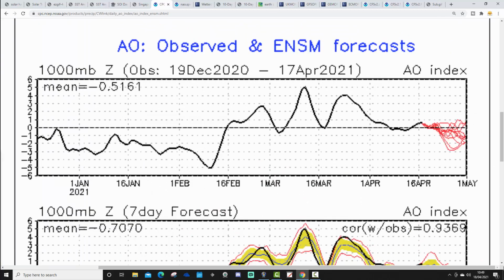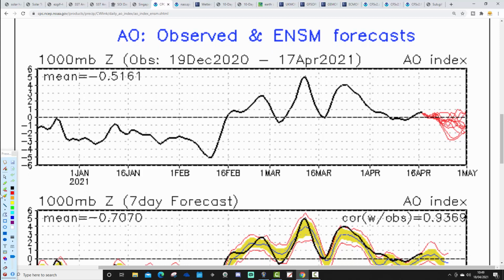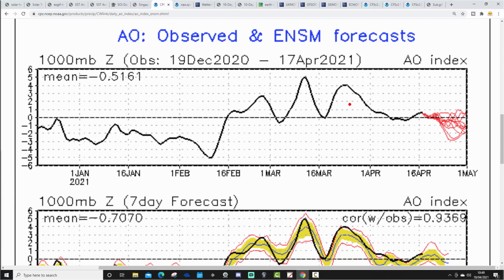Right, Arctic Oscillation next. So this is how the AO observed and forecast chart is looking. Black line shows where I've been with the Arctic Oscillation. Red lines at the end where the Arctic Oscillation is forecast to go. Remember, this is just an index that's reflecting atmospheric state in the Arctic, not driving anything in its own terms. When the AO is negative, we've got high pressure blocking in the Arctic, and when the AO is positive, we've got low pressure in the Arctic.